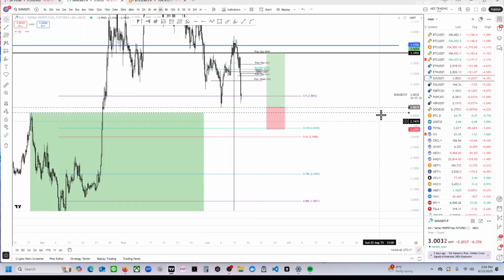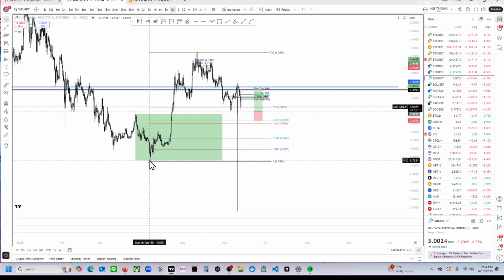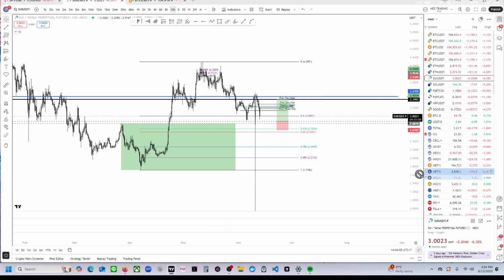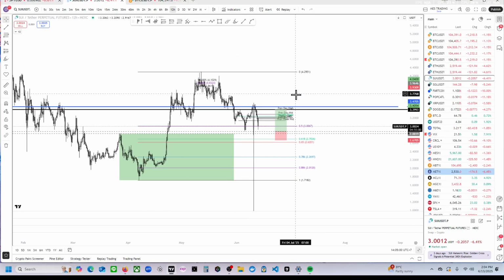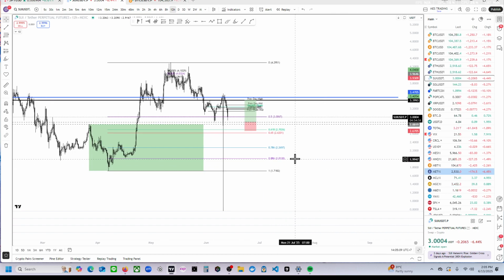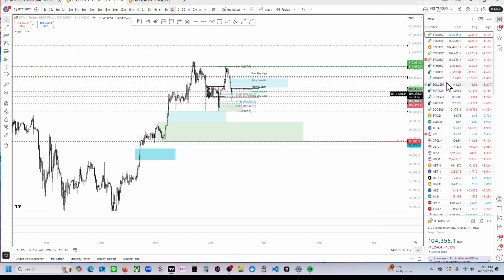Do you want to see where this golden pocket was drawn out from? The same kind of thing. An extension leg to the top. Yeah, so unlike Bitcoin, on this last extension here we didn't even come down to the golden pocket, whereas Bitcoin, we dumped right through it. I mean, of course, ignoring this bullshit wick. We came all the way to the 786 on Bitcoin, I believe it was.